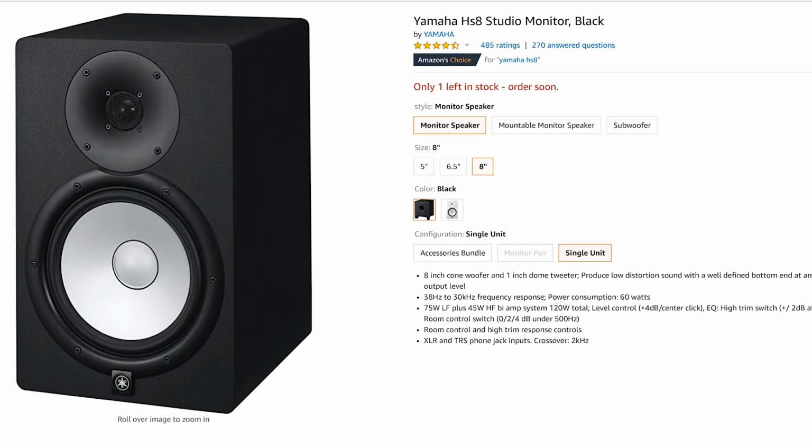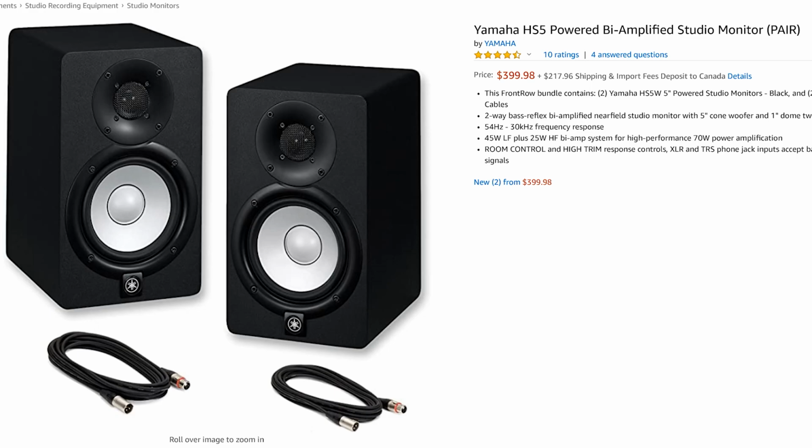Now, if you do want to get monitors, you can get a few different varieties. I really like the Yamaha HS8s. They're a bigger monitor, but you can also do something smaller like the HS5s. These are still going to give you everything that you need. As a matter of fact, even though I have two different sets of monitors here, I'm very often using the smaller set because I find that that gives me a much more accurate representation of what my song is going to sound like. It actually reminds me of a quote that I heard about mixing, which is you make your big decisions on small speakers and your small decisions on big speakers. For that reason, getting a pair of smaller monitors might be better for you.